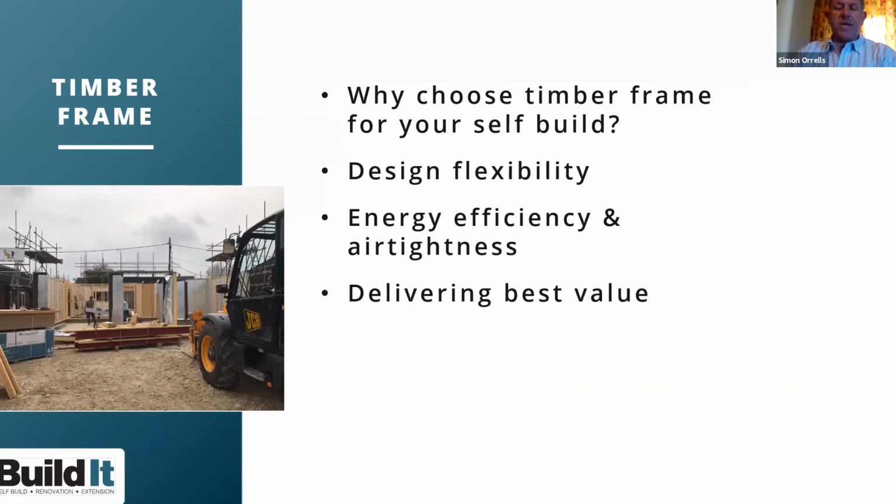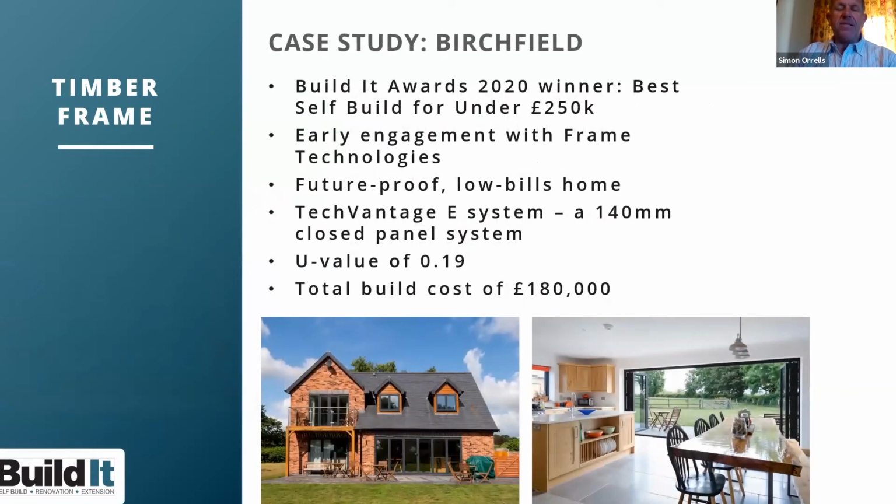So then we'll go into the case study for Leanne Player. Leanne's, you'll have most probably seen all over the Build It magazine. We won Build It Awards with her last year for the best self-build for under 250k. Just goes to show what can be built and what can be achieved with timber frame. Obviously a true Herefordshire house on a lovely rural plot.